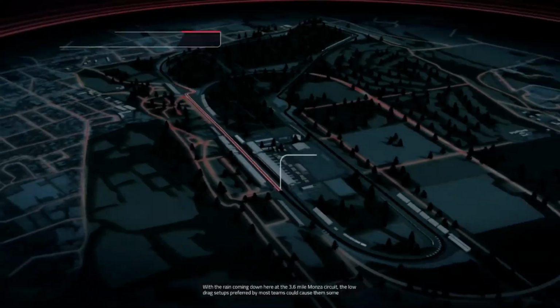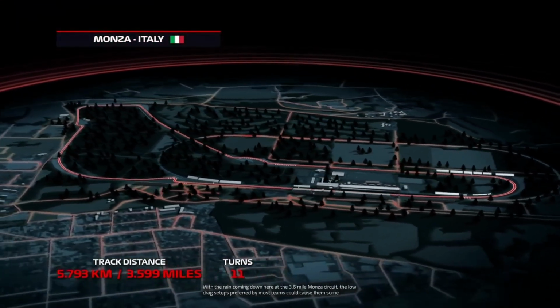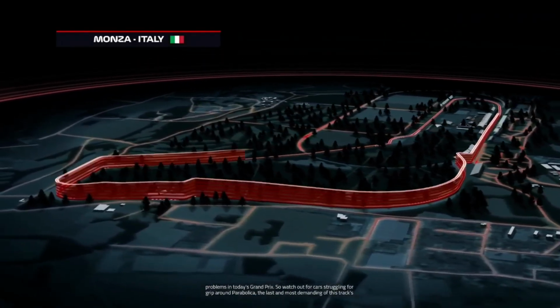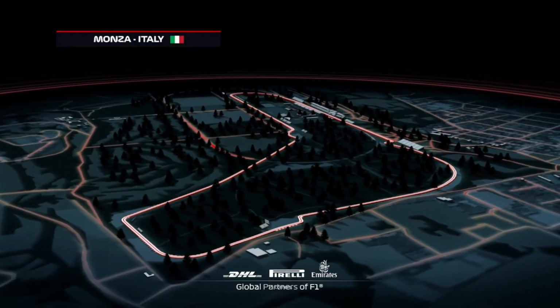With the rain coming down here at the 3.6-mile Monza circuit, the low drag setups preferred by most teams could cause them some problems in today's Grand Prix. So watch out for cars struggling for grip around Parabolica, the last and most demanding of this track's 11 corners.